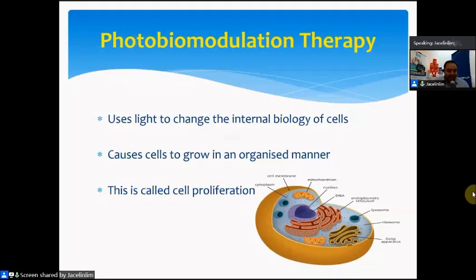In the case of cancer, the cells actually start to multiply, but they multiply in an unorganized fashion. So this is something that happens in an organized fashion.